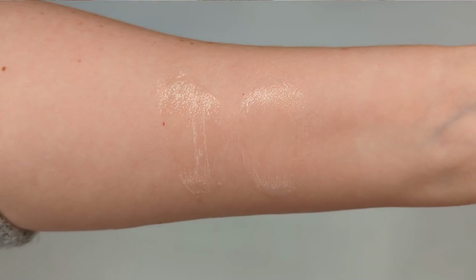Another phenomenal product from Revlon is their Colorstay Skin Awaken 5-in-1 Concealer. This is a newer product that they launched, I would say maybe like 6 months ago, and Revlon's foundations and concealers have always been kind of hit or miss for me, so I really wasn't sure what to expect, but this is one of my absolute favorite concealers that I use all the time.